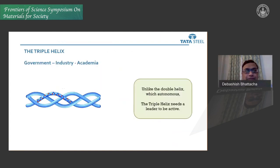I talked about the need for government, industry, academia, MSME to work together. It's like the triple helix, the government, industry, academia working together. But unlike the double helix, which is autonomous and can drive a system, the triple helix needs to be driven. So we need to find who leads in this triple helix system. It could be the industry, it could be academia, it could be the government.